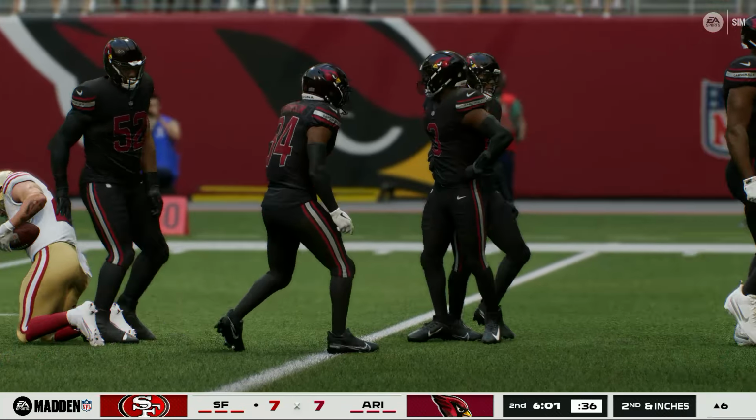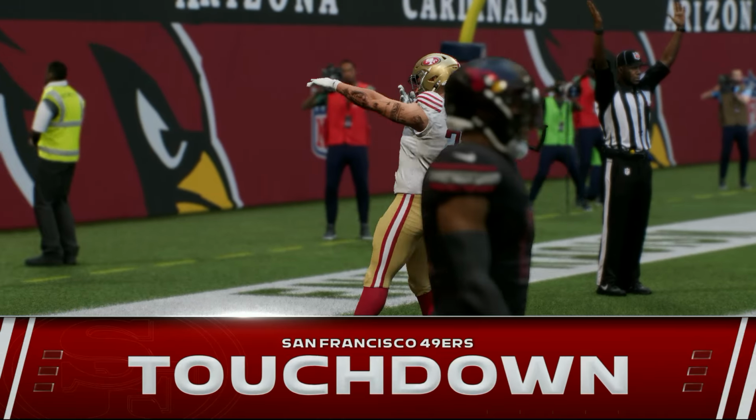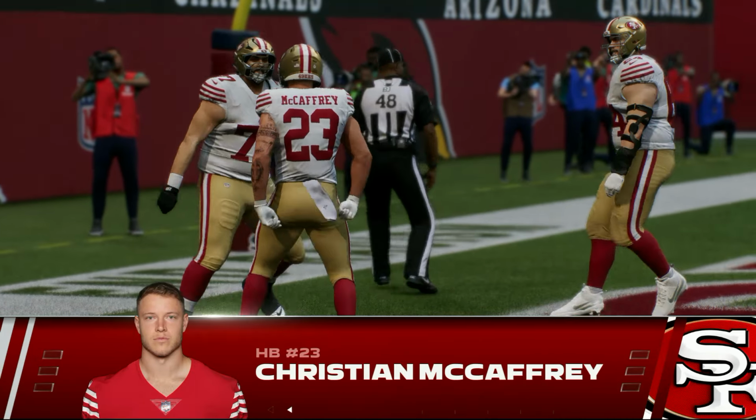Great job by the fullback clearing out the path for his running back, and they're able to pick up the 1st down. Again, it's McCaffrey. A 2nd effort, and he is in. Christian McCaffrey. Touchdown, 49ers.